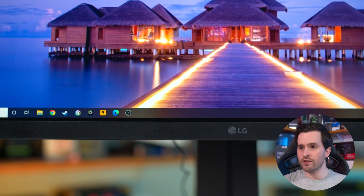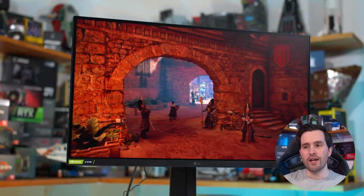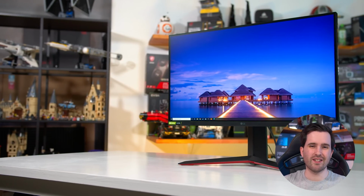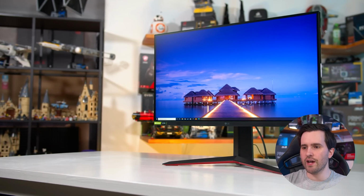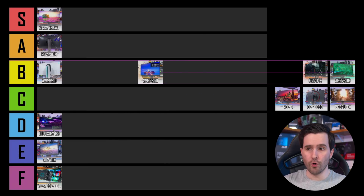It does also have good colors with stuff like 97% DCI-P3 coverage. It's got an sRGB mode. Mediocre backlight strobing. They did include that this year with this particular monitor, but it doesn't play nicely with the LG Nano IPS panel. I think these days, if you're getting this sort of performance, it's definitely sort of B tier in terms of its performance.